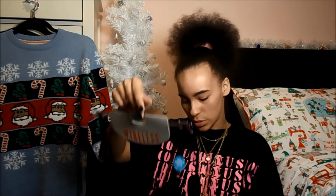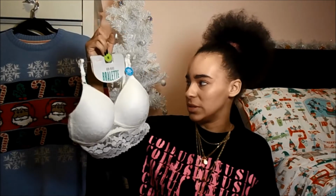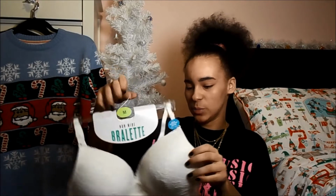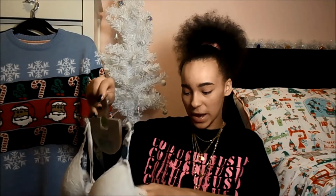And this was £4, and because I liked it so much, I also got myself a white pair set, obviously exactly the same. I got this in a medium instead because, I don't know, I'm just going to test them out and see. And obviously again, this was also £4.